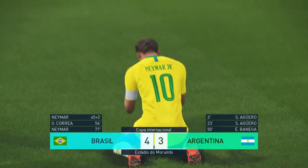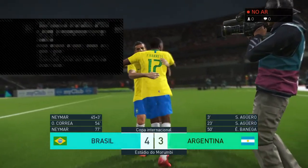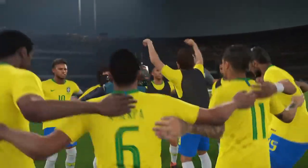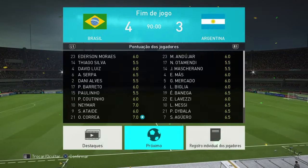The final whistle. Brazil feel the pride of the world champions. What a moment this is for all connected with the club. It is a day for pride, a day of glory, another grand chapter to be added to their glittering history.